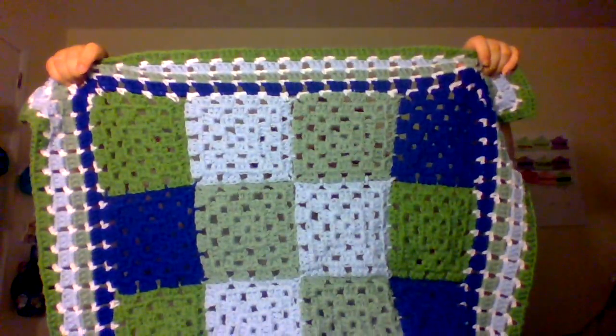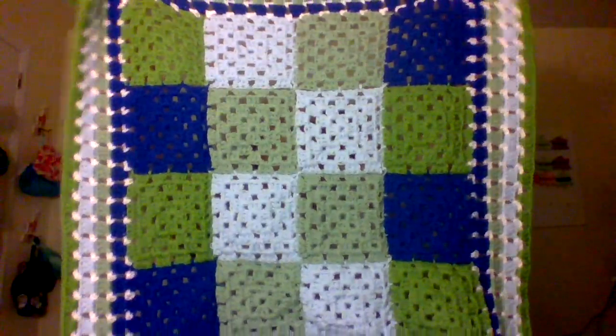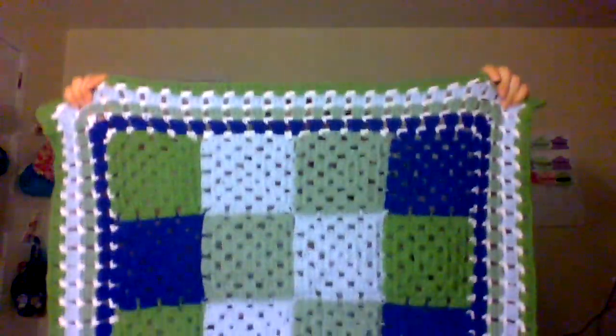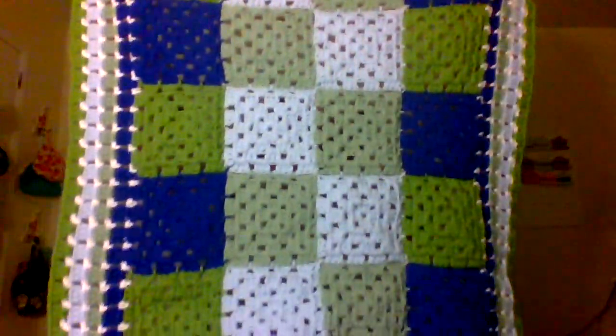So I did 4 row granny squares, and I did them 4 across and 5 down. And then I did like a block stitch border, I think is what it's called, where you do single crochets and chains, and then you do the granny stitch around. And I just used all 4 of the colors, separated by white, and it made a nice little car seat blanket.